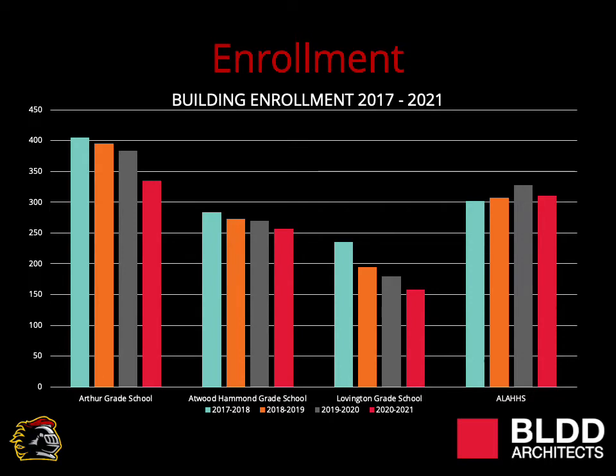Due to our multiple communities, another important factor is to see the comparison of enrollment at the building level. With the high school serving all students, its year-to-year enrollment echoes what we saw overall, relatively steady, with a slight bubble peak in the 2019-2020 year. This chart also shows us which of the pre-K-8 facilities have experienced the most variation year to year. Again, the 2020-21 school year should be considered an outlier when reviewing this information, but you can see relatively flat enrollment at both Arthur and Atwood Hammond grade schools, with slight decreasing enrollment trend at Lovington.